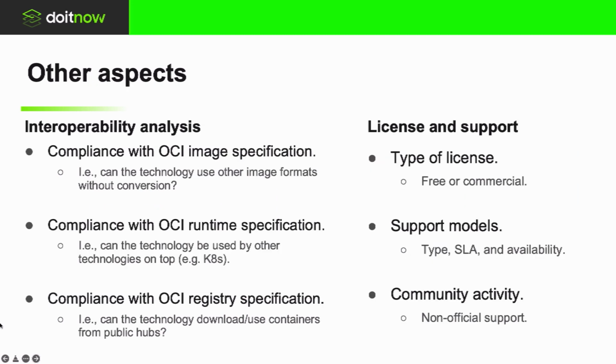And finally, other non-functional aspects that we included in our state-of-the-art, okay, is the interoperability of the technology, okay, whether it is compliant with the OCI models. That is very, very important for us, because more and more we see different suites, different tools on the container ecosystem that require OCI compatibility in order to work properly, and whether other aspects like support, whether there is a company behind that can provide the support, there is community activity that can serve as non-official support, and so on and so on, okay? So that was the idea of the project, okay? Provide a state-of-the-art with all this information.